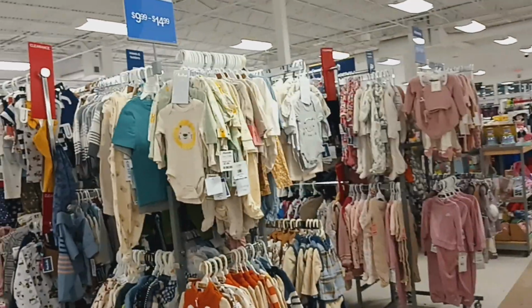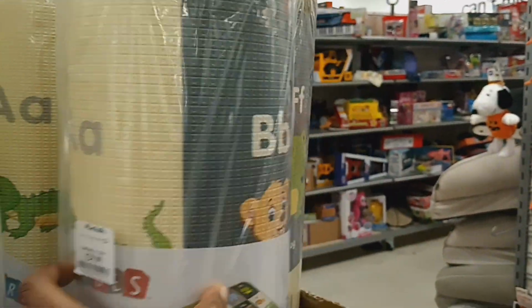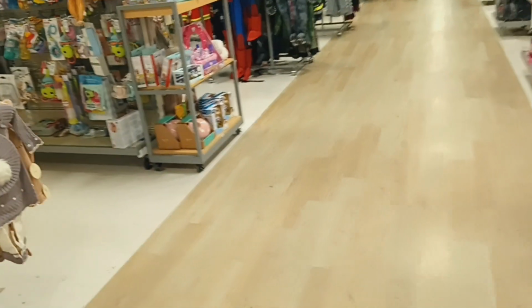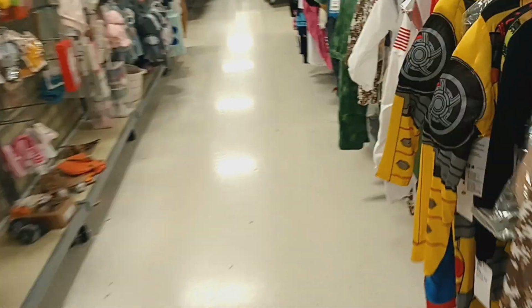Baby's clothes too. And baby playpen. Play mats at $29.99. Let me see if they have dresses for ladies. Let's see. Let's see a clearance aisle.